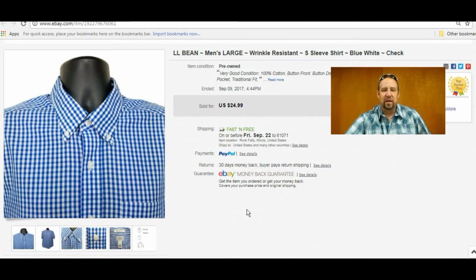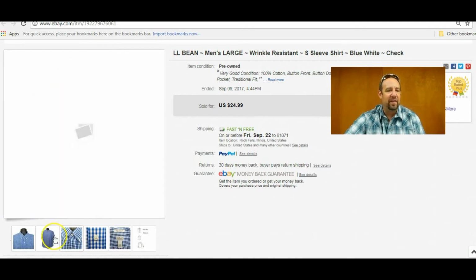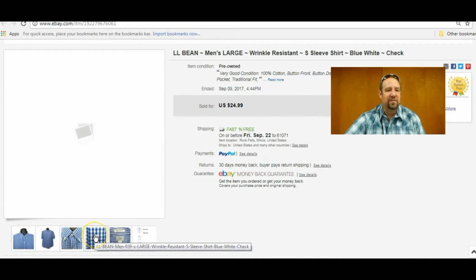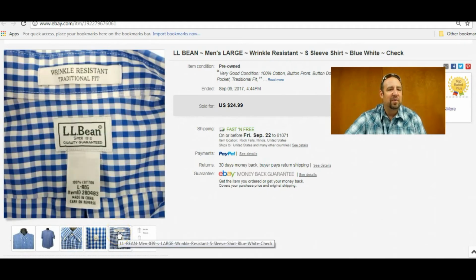This here is just a really nice LL Bean shirt. This was in that big LL Bean haul I had here a while back. I don't know how many LL Bean shirts I got, but they pretty much averaged out to about 70 cents a shirt. I got $24.99 out of that. So really nice return on a 70-cent investment. It's just wrinkle resistant and what have you.